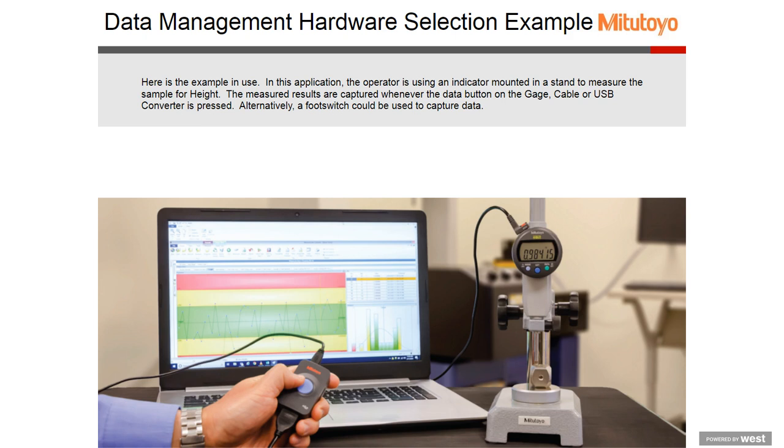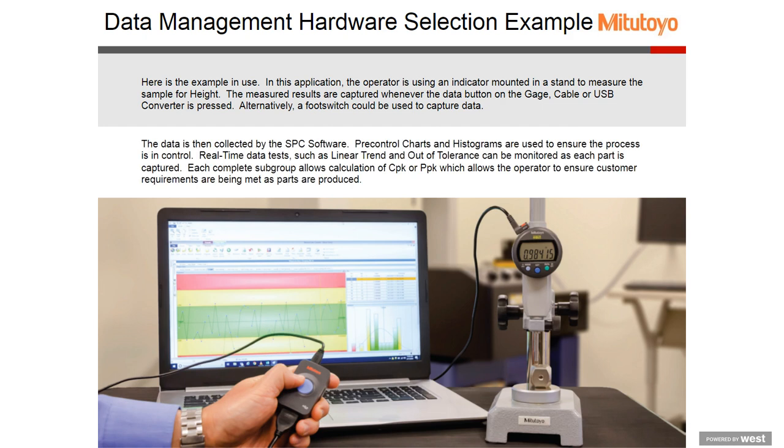Here's an example in use. In this application, the operator is using an indicator mounted in a stand to measure the sample for height. The measured results are captured whenever the data button on the gauge, cable, or USB converter is pressed. Alternatively, a foot switch could be used to capture data. The data is then collected by the SPC software.